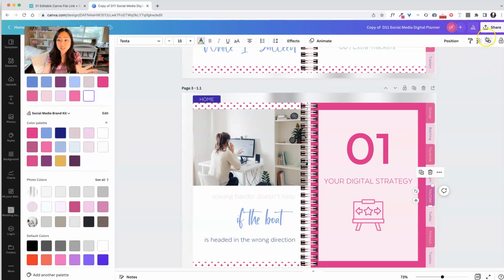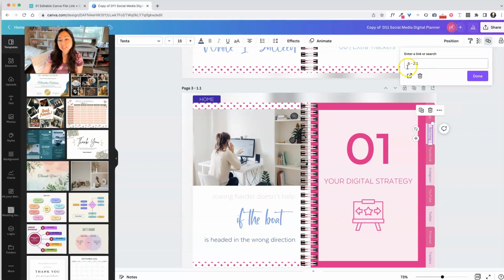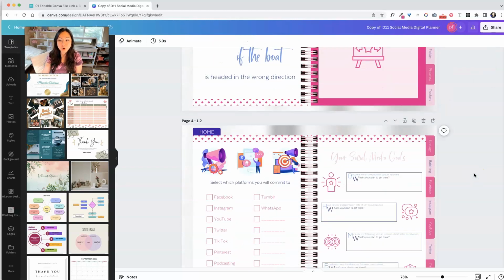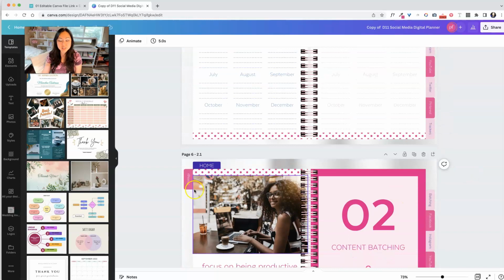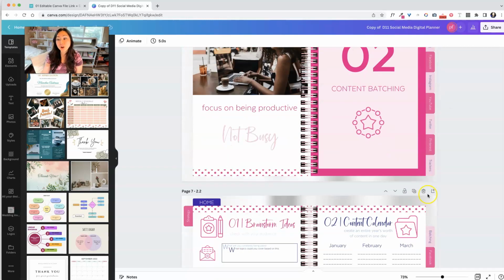So this text, you can see right here, see that link? It's highlighted and grayed out because this has a link. If I click anything else on here, it's not grayed out because there is no link. So if I head over here and I go ahead and click on the link, I can see that it's going to page 6, section 2.1. So if I jump over to page 6, 2.1, this is content batching. So that is how your links are set up.